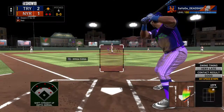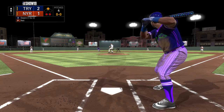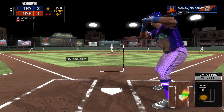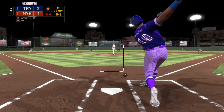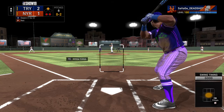Digging in now, Cody Wynn. 1 for 2 in the ball game thus far. Looking to keep this a 1-run game. The pitch. He couldn't catch up with the gas that time. Good pitch there down below the zone. Got him to go after it.